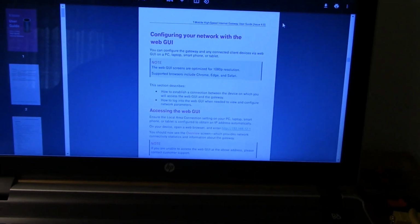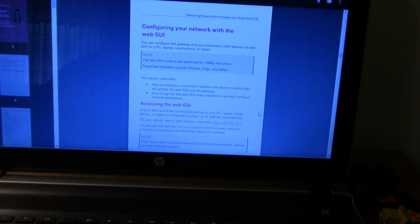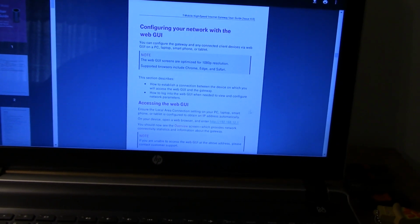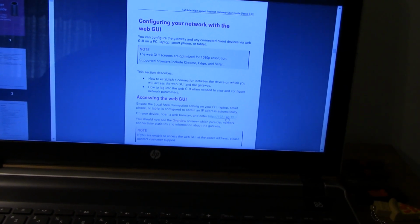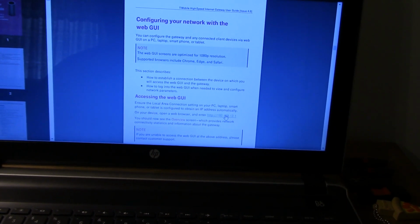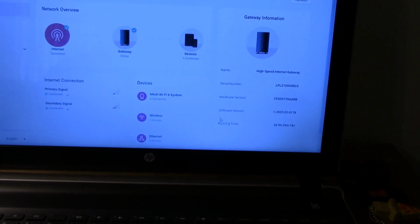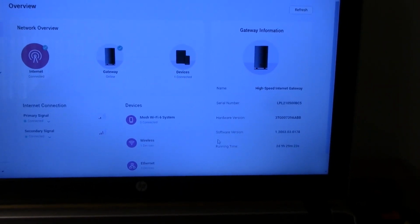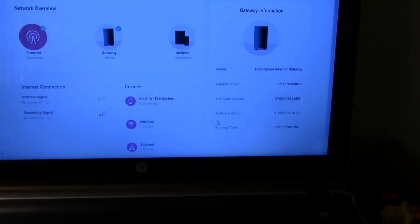First off, there is a GUI you can go to. It's http://192.168.12.1. It's on page 14 of the user manual, which you will find the link for on this YouTube video. Please check out all the links, in fact. And this is basically what it looks like. In the lower left corner is a place to log in. Basically, the user is admin, and the password is on the bottom of the label of the unit.